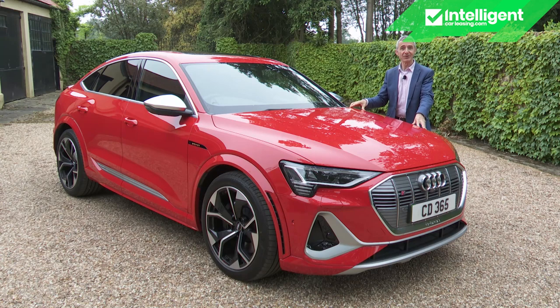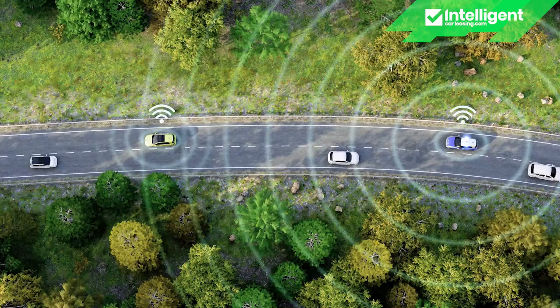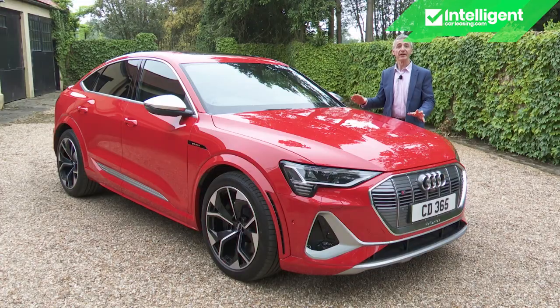The setup is instead driven by a mobile phone supported so-called vehicle swarm exchange of information system, which will see your e-tron sending data on driving conditions back to a central hub, which then shares it with other drivers. What else? Well, you can take Audi Connect connectivity with you even when you're not in your e-tron, thanks to the improved My Audi app.